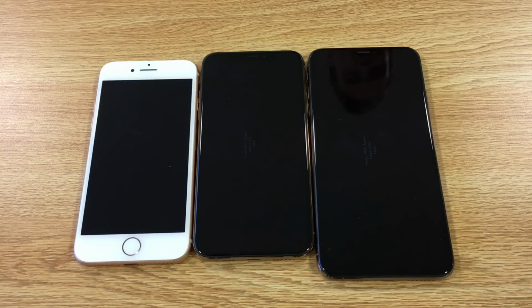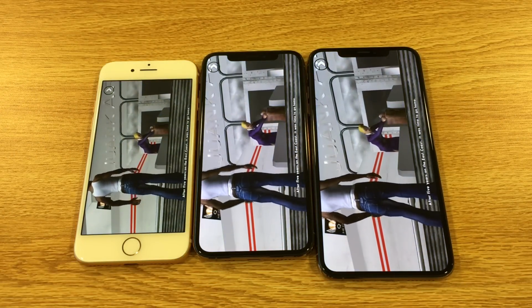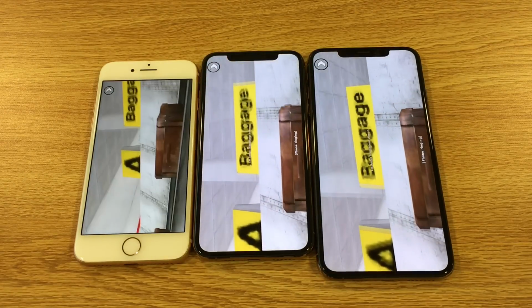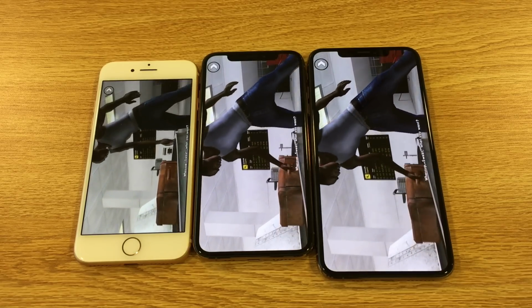So, as you can see right there, all performing very, very well, very fast. The iPhone XS and XS Max are just a teeny bit ahead, as you can see here in this sequence, than the iPhone 8. But this is nothing you're ever going to notice in your actual daily usage.